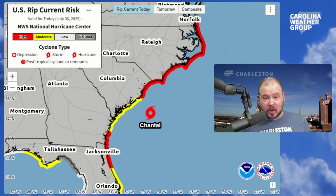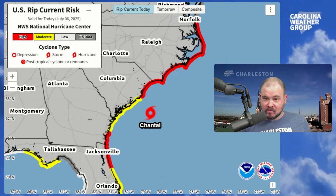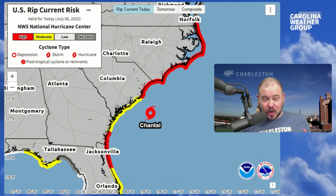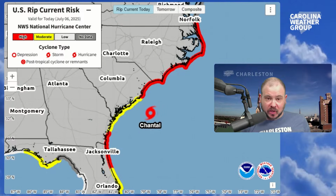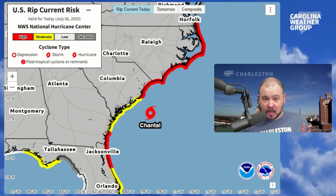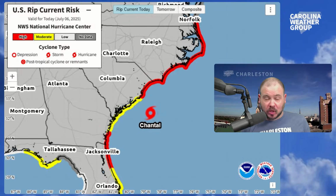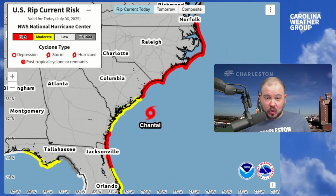Now, this is the problem on a holiday weekend. People want to venture into the water. People want to get in, take a dip, and the rip current risk is going to be moderate tomorrow from the Santee River south. So that includes Charleston and Hilton Head. So still a decent shot at rip currents there, but the high rip current risk is going to extend from about Georgetown up through Myrtle Beach, all the way up to Norfolk.